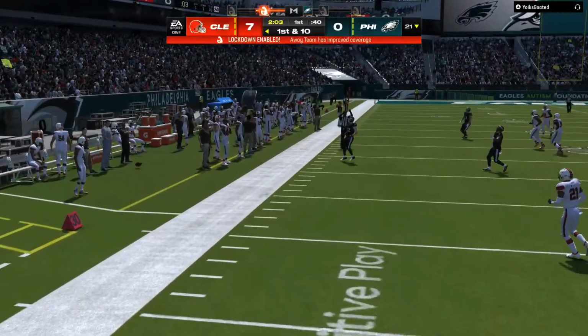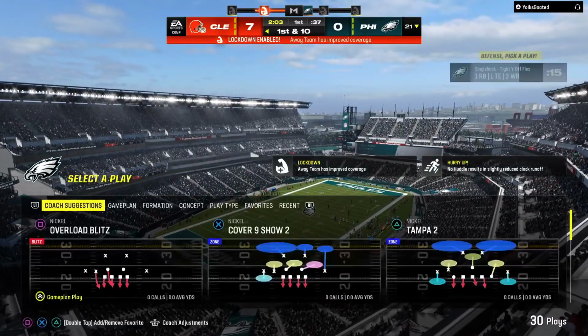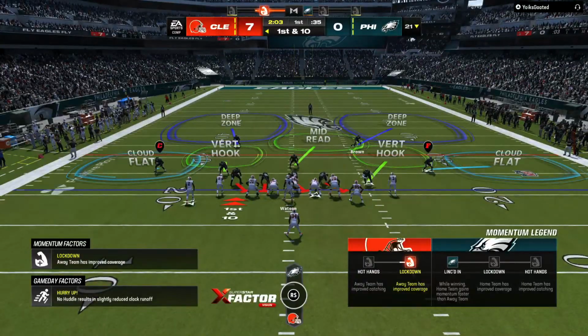And they won't get a chance to bring this one back. It goes out of bounds, back near their own 20. At their own 21-yard line. The Browns drive about to get started.